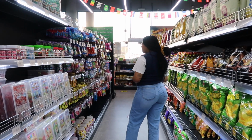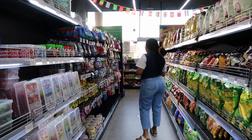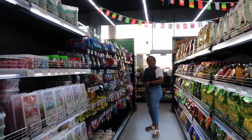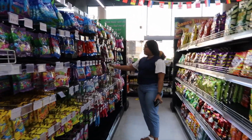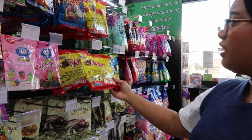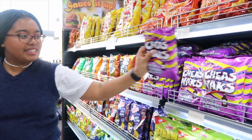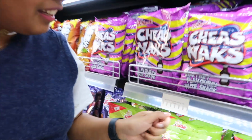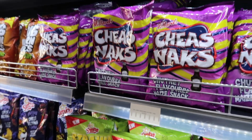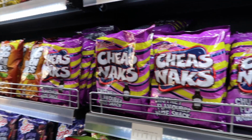Are you for sale? How much are you? Too expensive for you. $40 for a knick-knack. This is knick-knack, it's cheese knicks.